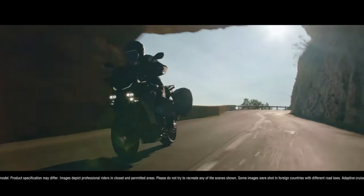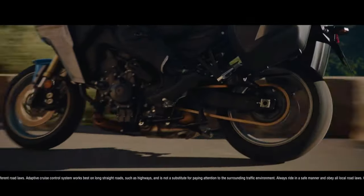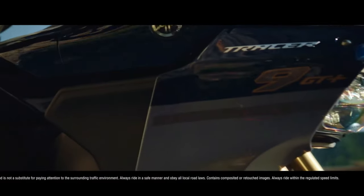As the name suggests, the Tracer 9 GT has what it takes to take on big journeys, but above all, it has been designed to be a fun and engaging motorcycle.